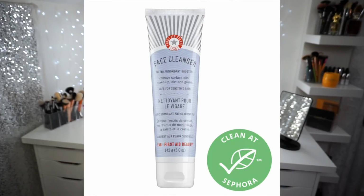I have another repurchase in my cart, and it's from First Aid Beauty. It is the Pure Skin Face Cleanser. It was one of the most gentle cleansers for my skin. My skin really liked it when I was using it. It's $21 and it's definitely worth it, and it's something that I would buy right now if I had the extra funds.